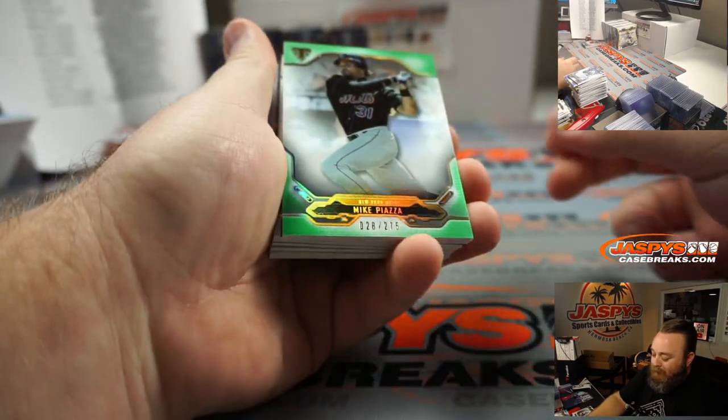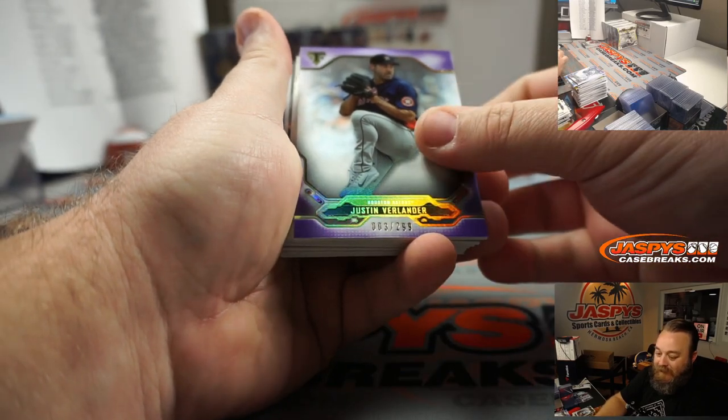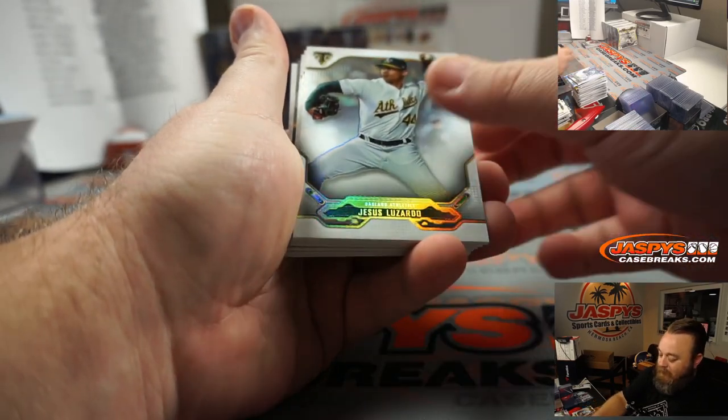Piazza to 275 for the Mets, John Gotti. Verlander to 299 for the Astros and Dorn.